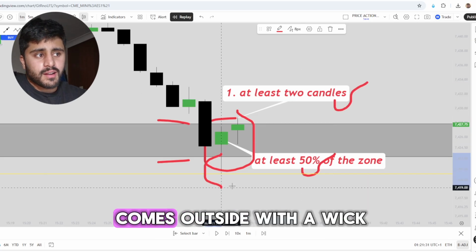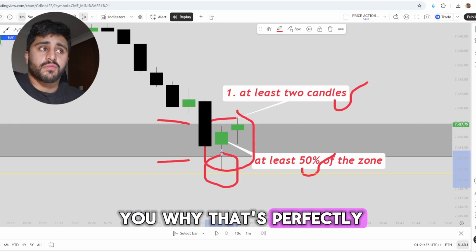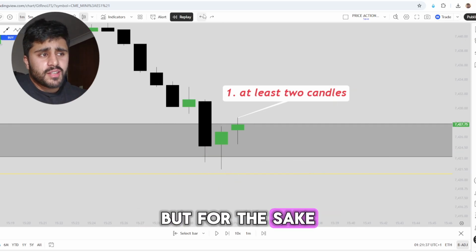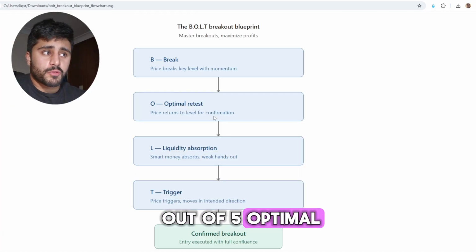Quick note, if price comes outside with a wick, that's perfectly fine. And I'm going to show you why that's perfectly fine in the next step. But for the sake of the optimal retest, this is a 5 out of 5 optimal retest.